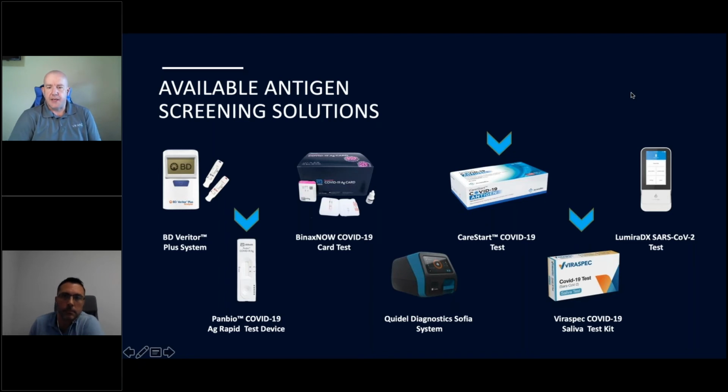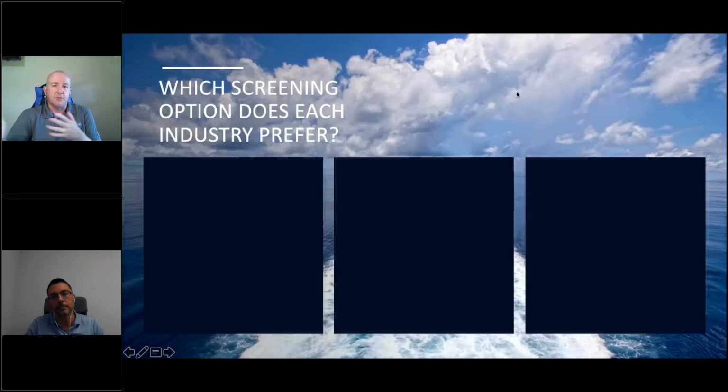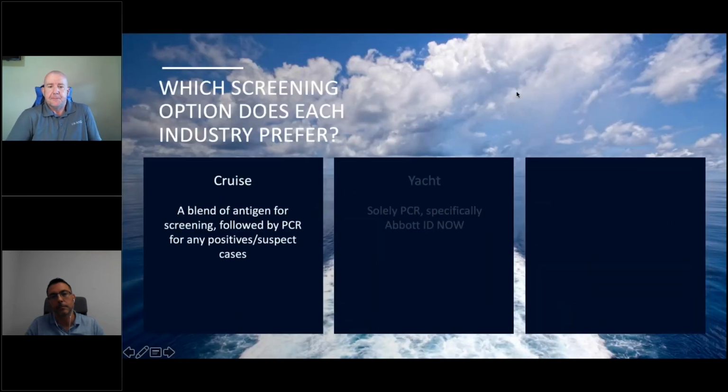Yeah, that's a good point. And as VIKAND obviously supplies solutions and medical services to each of the verticals within the maritime industry, talk us through some of the preferred solutions by vertical, based on what we're hearing back from our clients, and which methods of testing, both antigen and PCR, they're finding in each of those verticals, if you don't mind.